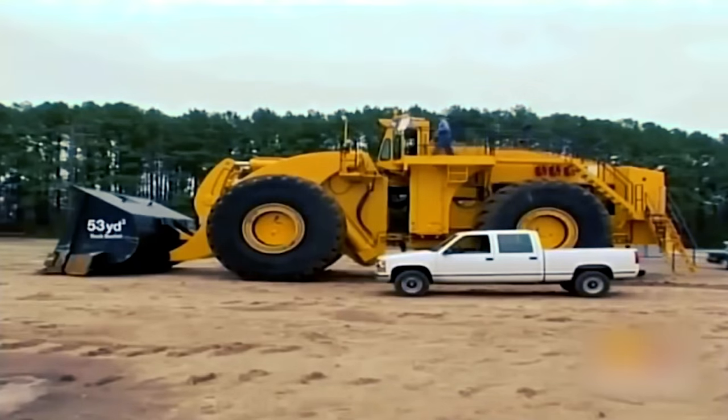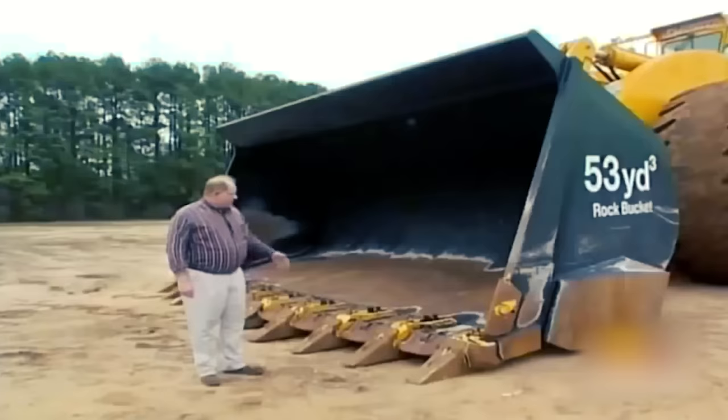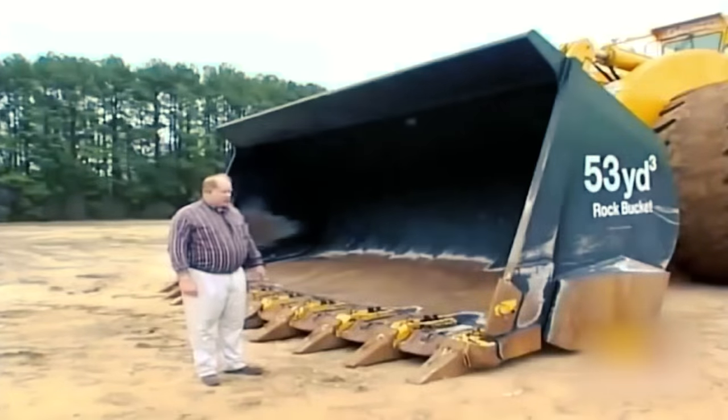It can elevate its bucket to a height of 24 feet when fully extended. Komatsu Limited actually now has an improved model available on the market with a capacity of 73 cubic yards.